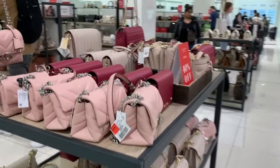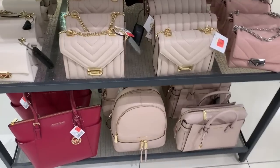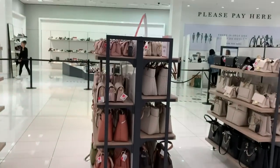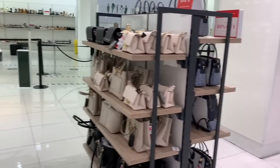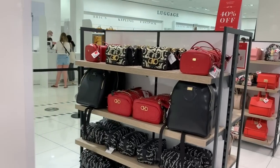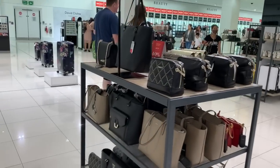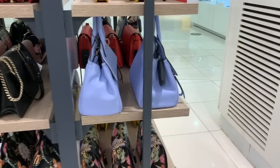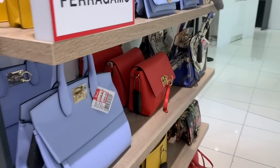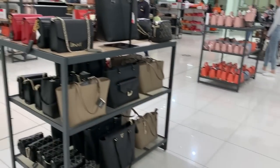In terms of actual handbags, guys, I can't see any good brands. Like, there's Michael Kors, Michael Kors again. I don't know where the good brands are. And then you've got like Salvatore Ferragamo here. More Ferragamo. And then you've got DKNY over here. But I don't know if there's actual goods. Like, I don't know if there's high-end bags here. I'm not sure. Maybe there's more selection upstairs.